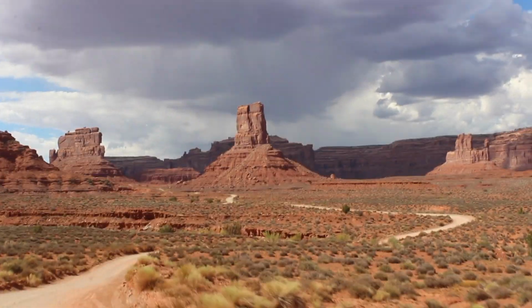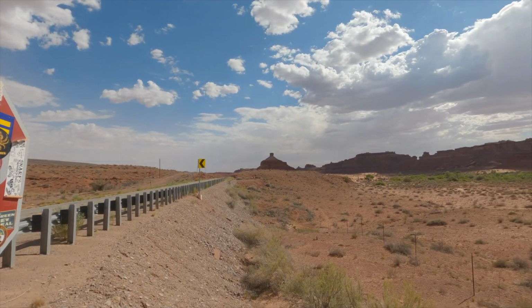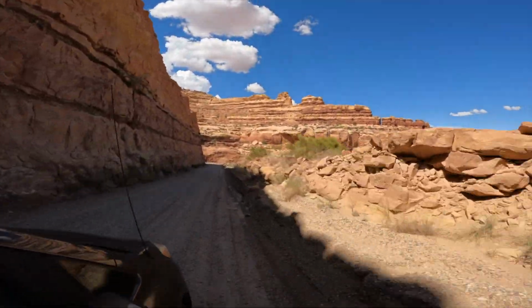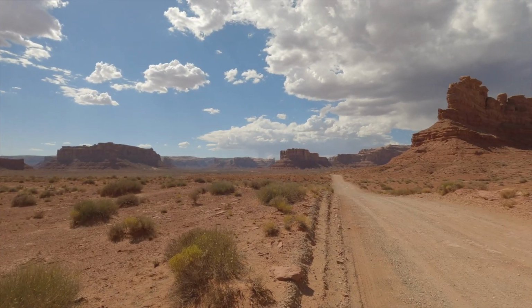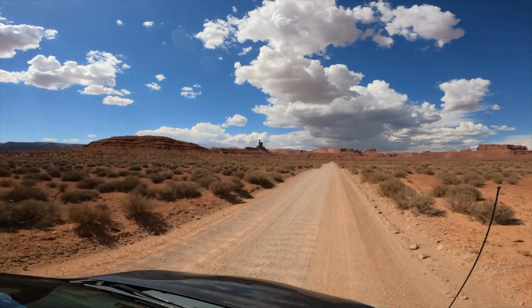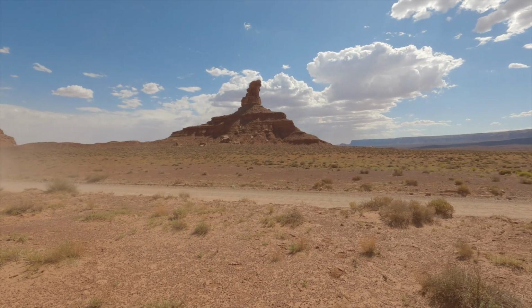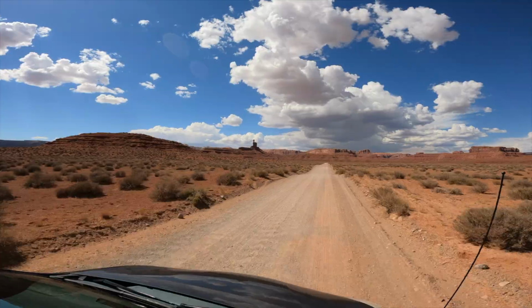We're excited to share with you today another one of our favorite hidden gems. This adventure today will take us down the Moki Dugway into the Valley of the Gods, which is a 17-mile dirt road through some backcountry of BLM land in Utah.